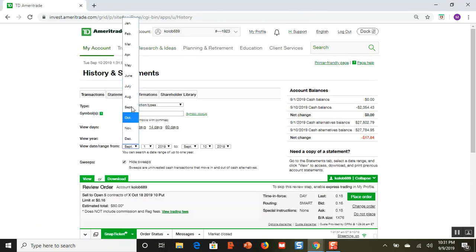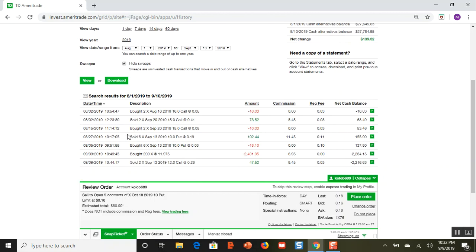I'll go to August, click the view button, and right there on the 27th, I sold 6. That's equal to 600 shares of X, that's the ticker symbol steel. Expires September the 13th, and that would have been on the 27th. So that was about 3 weeks of expiration time. I sold 6 put options at $10 strike price.